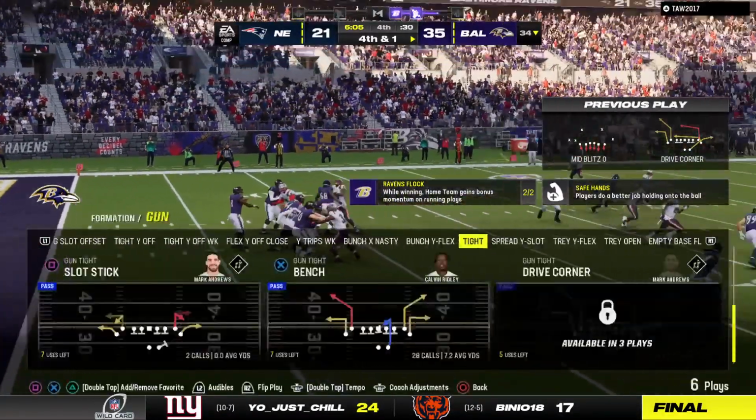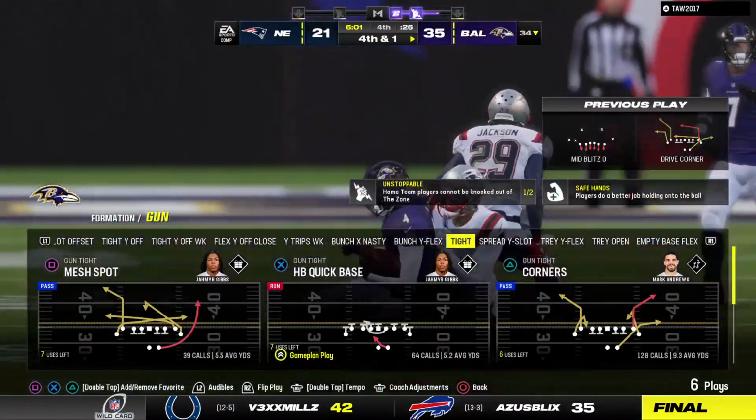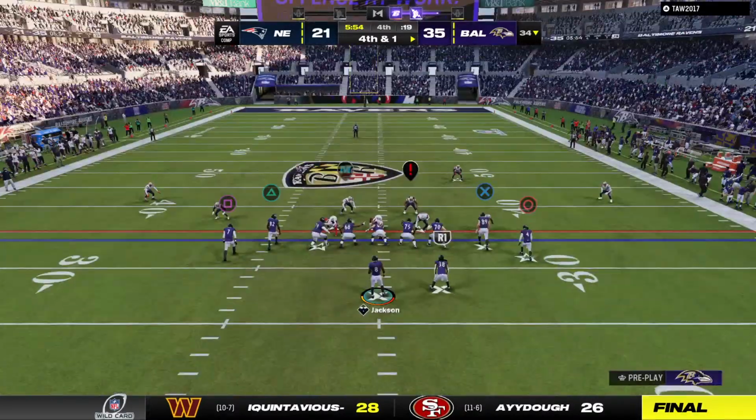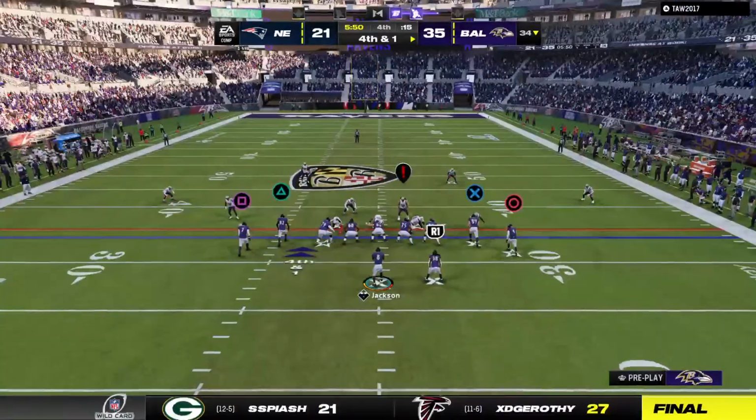Press coverage on the outside, and for defenders, that's the ultimate risk reward. If you take the risk, can you reward yourself by keeping them on the line of scrimmage? But no, not on that one. Got the step on them. Now it's just a matter of laying the ball out there for him to go get it.